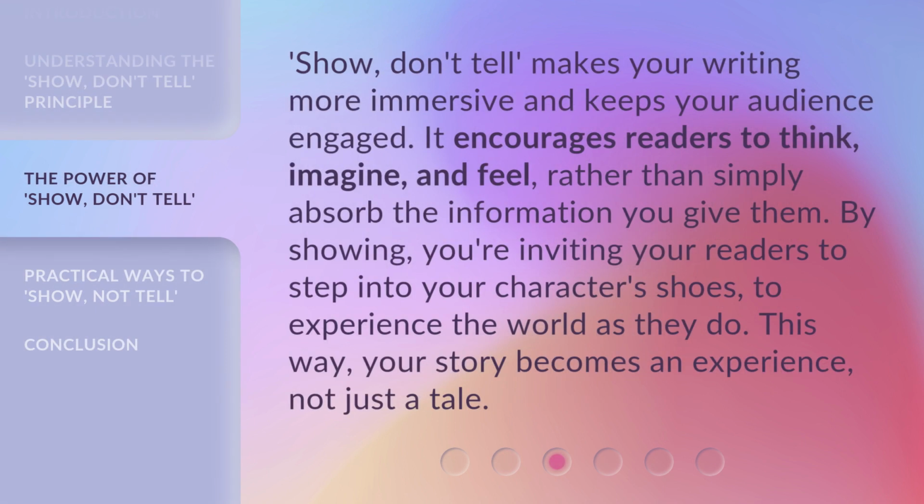Show, don't tell, makes your writing more immersive and keeps your audience engaged. It encourages readers to think, imagine, and feel, rather than simply absorb the information you give them. By showing, you're inviting your readers to step into your character's shoes, to experience the world as they do. This way, your story becomes an experience, not just a tale.